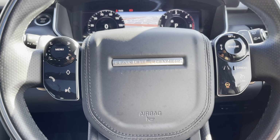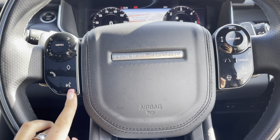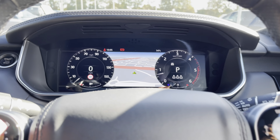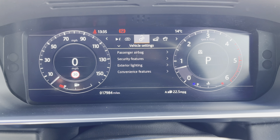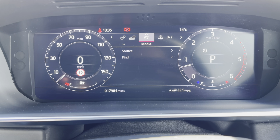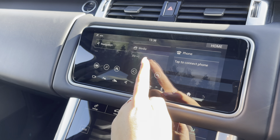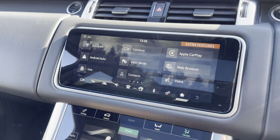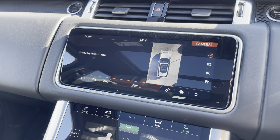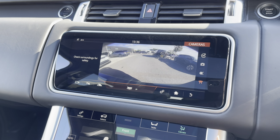A heated steering wheel, which is definitely a must, especially in winter. Bluetooth and voice control. On the screen in front of you, you can view and change your display, view your vehicle settings, vehicle information, media, driver assistance and trip. In the middle you have a touchscreen with sat-nav and DAB radio, along with Apple CarPlay and Android Auto to connect your phone. A 360-degree surround camera, making parking and reversing so much easier.